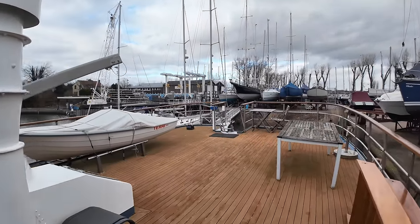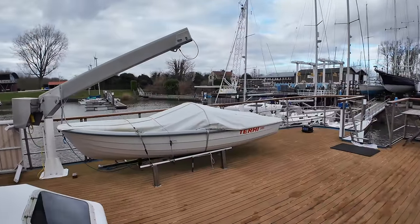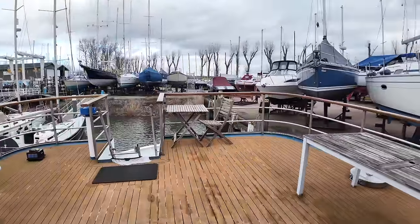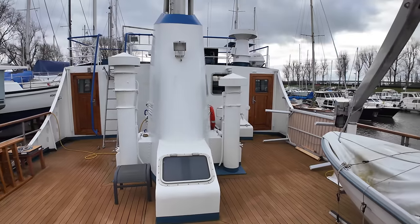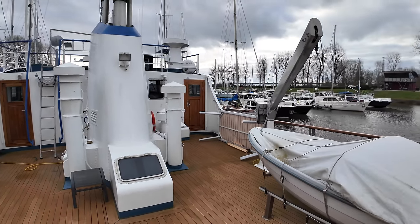This is a huge space that could be used as a sun deck, carry your tenders. And the owner was telling me that he actually, on occasion, has used this area to transport his car when he takes his family on the voyages that they go on together. But that's how big this area is. I don't know whether the camera does it justice, but you can actually fit a car up here as well.